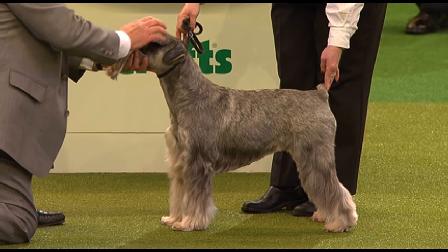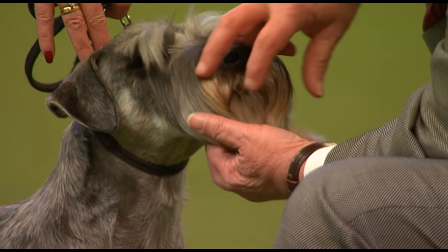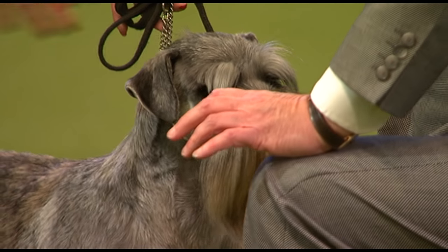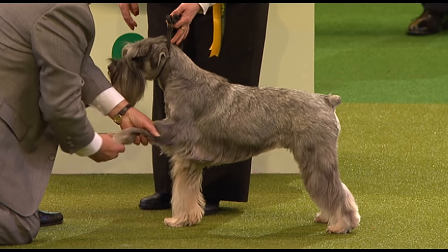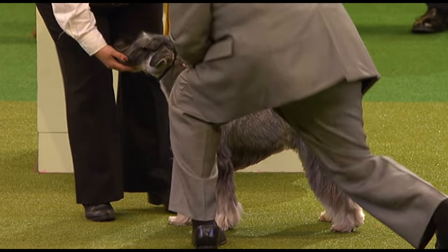Turn our attention now to the Schnauzer. The judge was Mr. Fletcher, 91 here today. Mr. Fletcher selected this bitch, 5060.